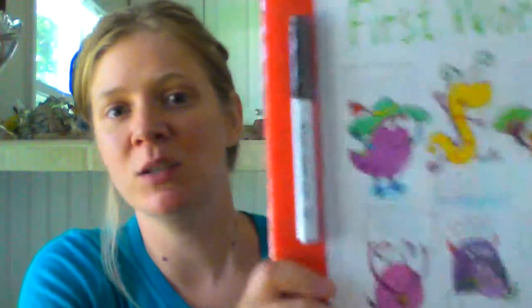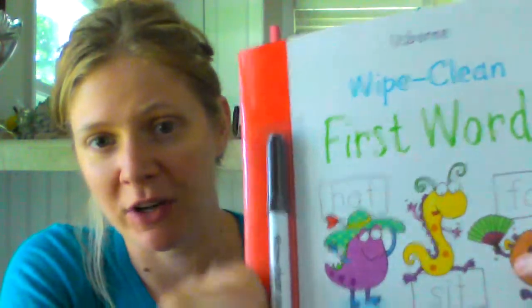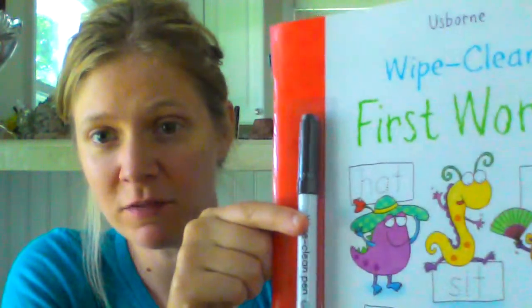One of the other things that's really cool is, since we homeschool, one of the greatest things that I like, especially to take on the road or even to a waiting room, like the doctor's office, is these wipe clean books. Now this is the Wipe Clean First Words book. It comes with a dry erase marker that's attached to the front.